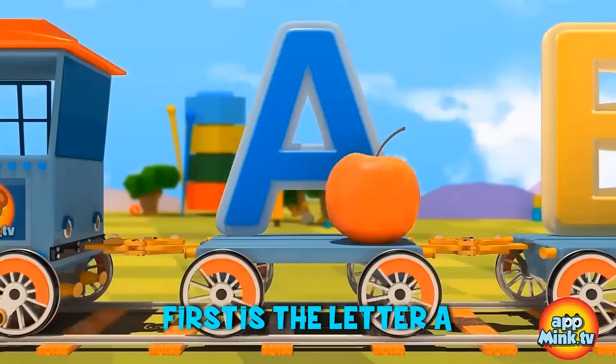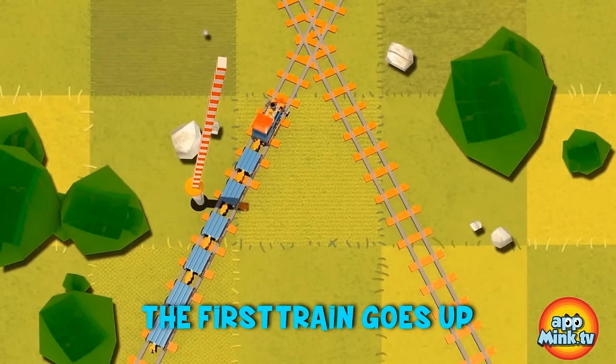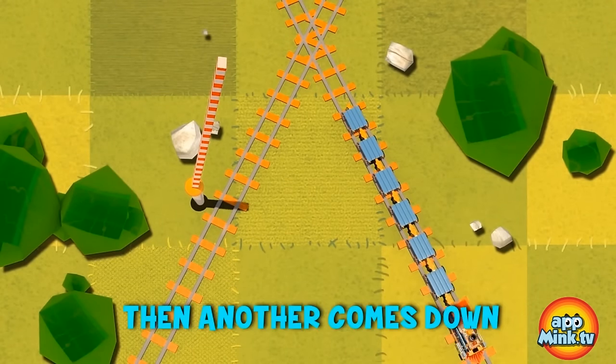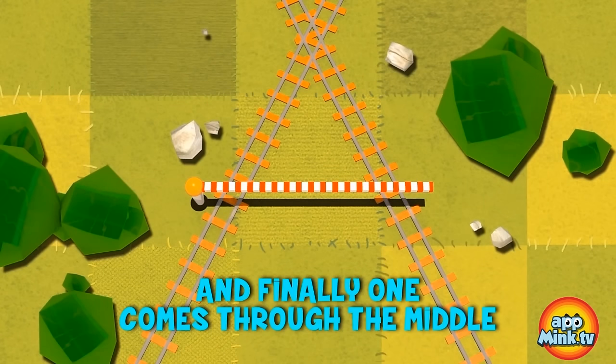First is the letter A. A for apple. The train goes up. Then another comes down. And finally, the stop sign lies over the middle.